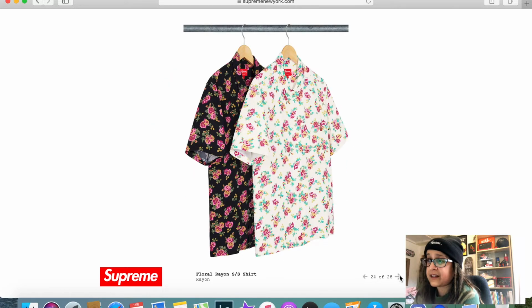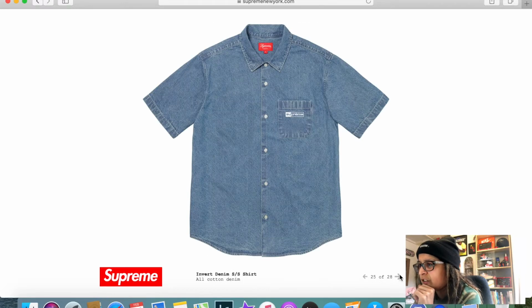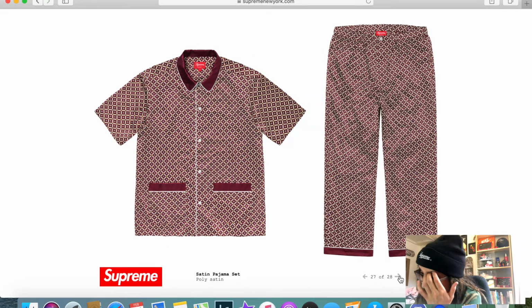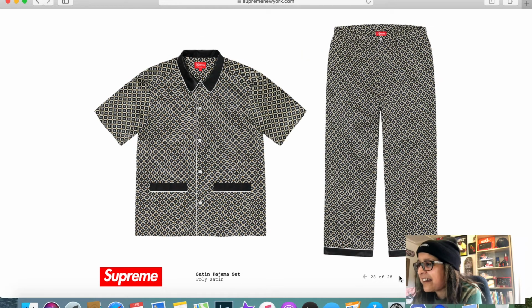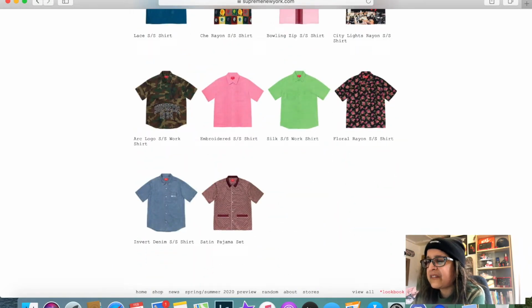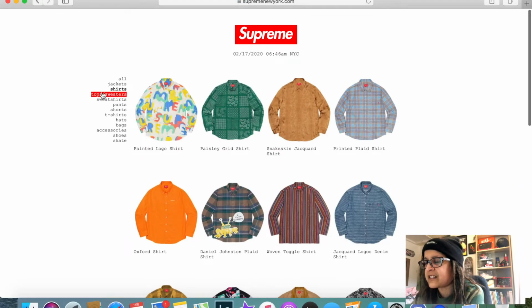And I would wear that. I like that. But we don't get smalls. Invert denim short sleeve shirt. Yuck. Satin pyjama set. Oh my god. Okay. And that is that. Then we have the tops and sweaters. Let's see.